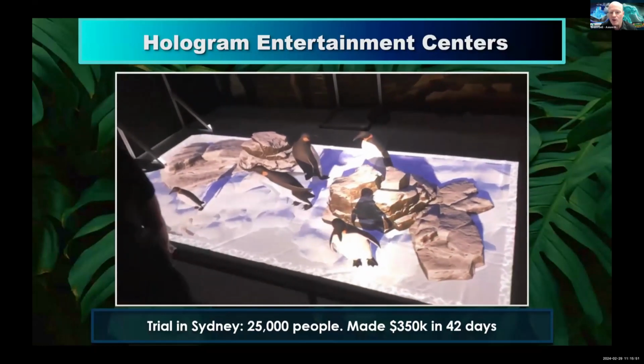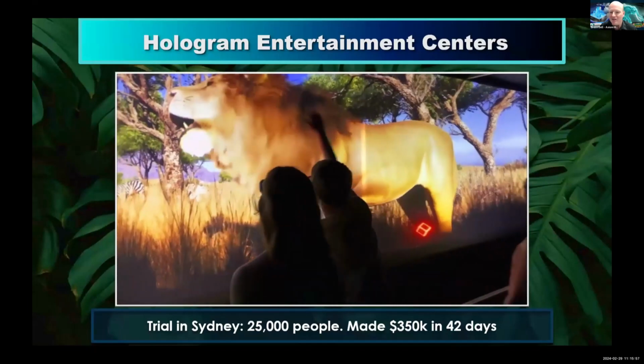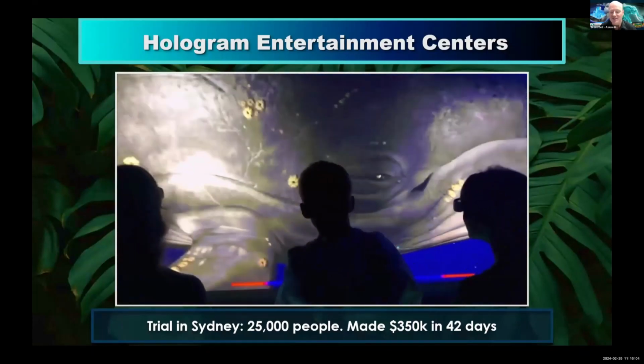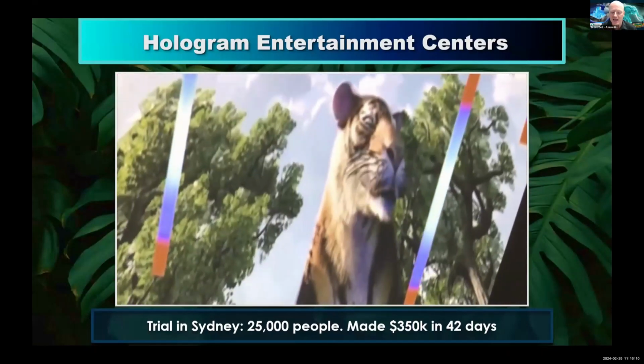We set up a hologram zoo in Australia. A hologram zoo is like a normal zoo, except all the animals are life-size and made out of laser light. Now, we're not going to be the operators. We're just selling these. It's like a sort of franchise model. The trials in Australia did $350,000 in 42 days. That's what we made.